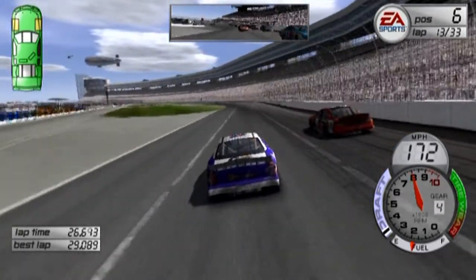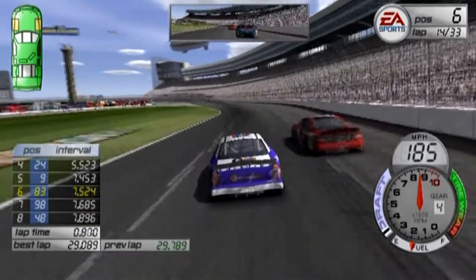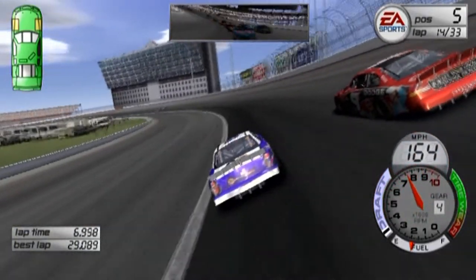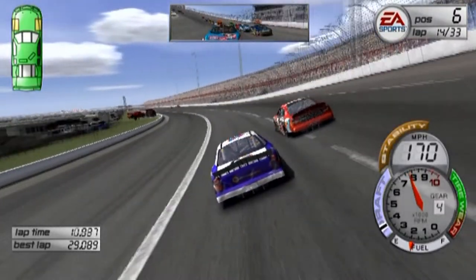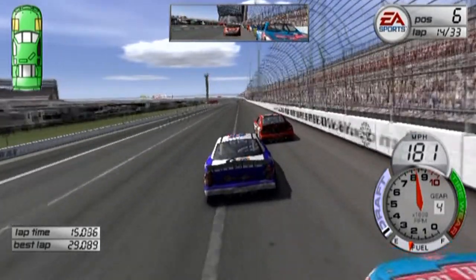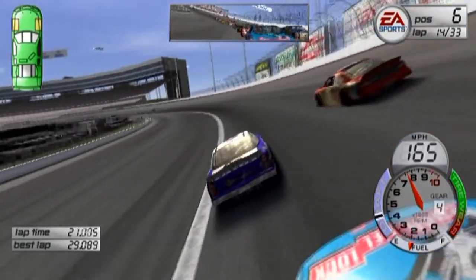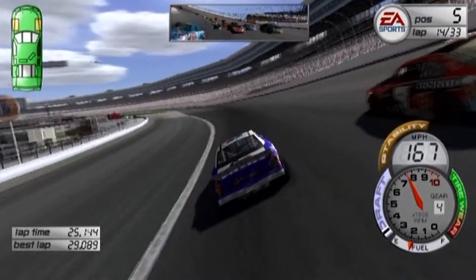So this is the other problem. With the game, if you get up behind somebody, it does tend to slow you down. And that's one of those things I kind of wish it didn't do, because we tend to lose momentum because of stuff like that. But trying to stay off of Bill Elliott. Don't want any further problems with Bill. He's racing us clean, so I'm going to try to race him as clean as possible.